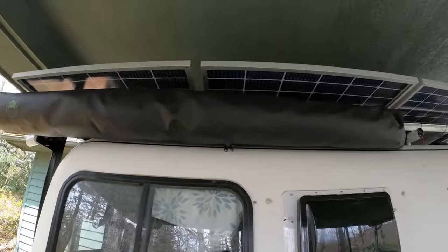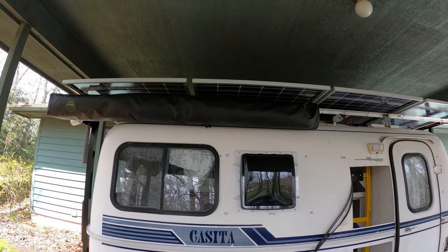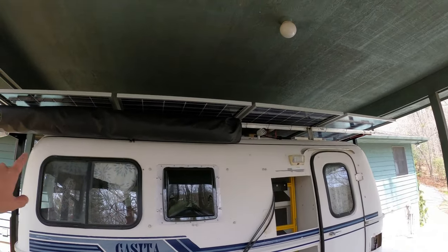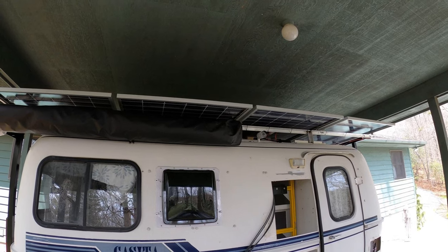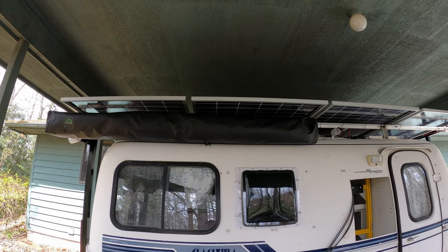It's huge. I looked at my options, and the one option I thought I was going to have to go with was a standard Casita awning. It's about as long as the vehicle, but the problem was it just pulls straight out. I was like, okay, what other options are there? And then I found this style of awning. These awnings are much larger.